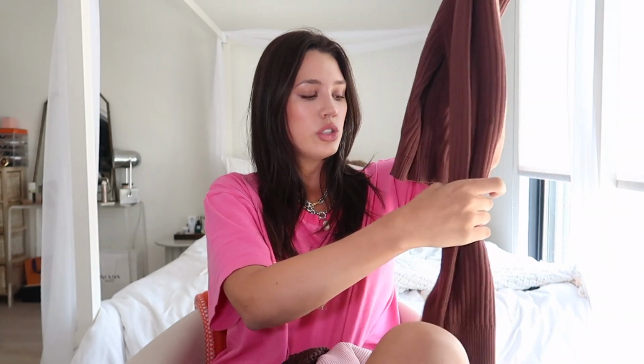I think that it's a nice little simple fall staple you can wear out to dinner, you can wear for a casual day thing or whatever. It's just a really great fall piece.